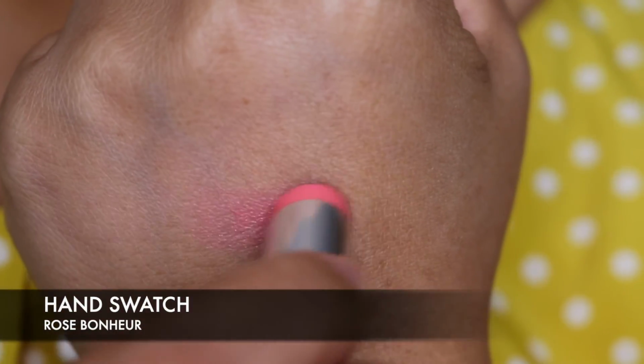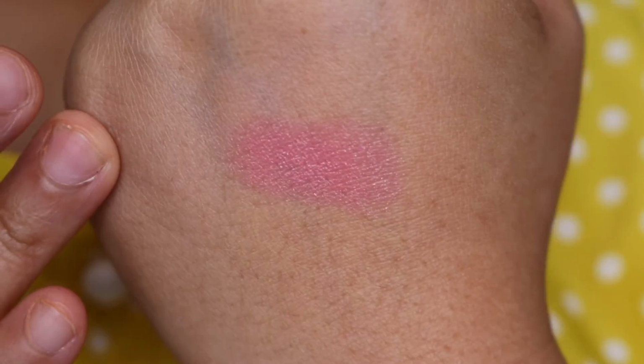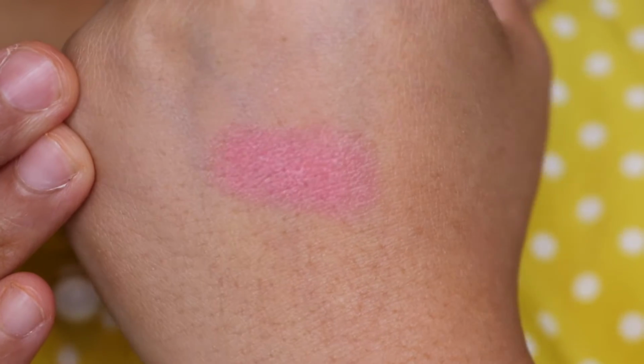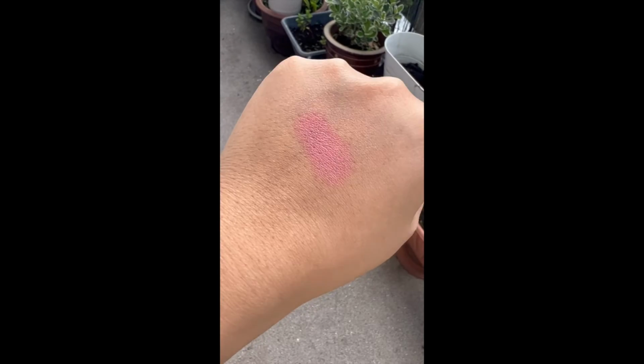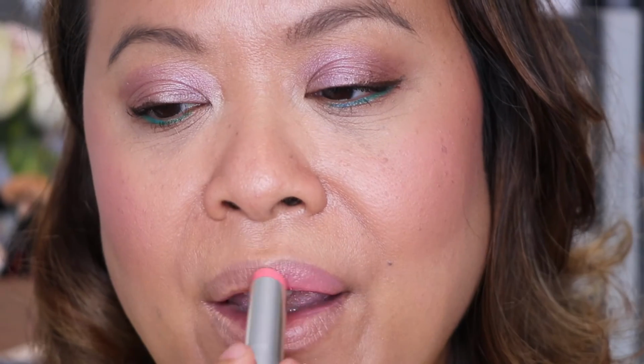I'm just going to do a quick hand swatch for you of this shade, so you can see how gorgeous that shade is. So summer-like, so beautiful. Okay, so we have the lip. Let's put this on together now. So pretty.